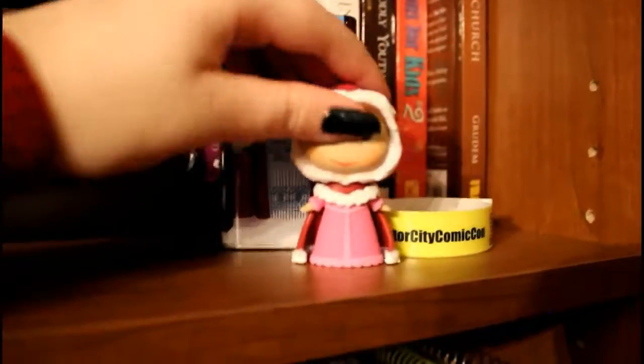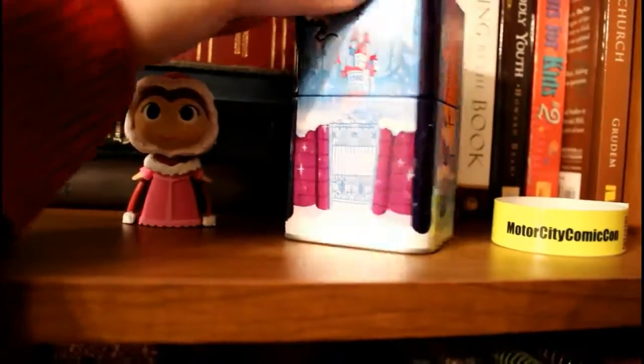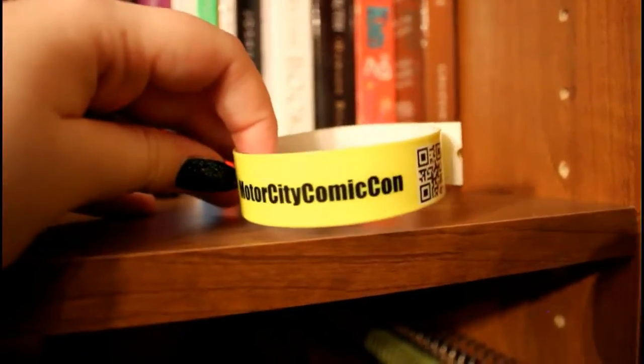And then here, first off, we have a little winter Belle in her little winter coat, and she's super cute. And she came in this little tin, and it has the winter scene from Beauty and the Beast on the outside. This was also from the same box that the thermos came in. And then here is from the first Comic Con that I ever went to, and it was Motor City Comic Con, so that was my access badge.